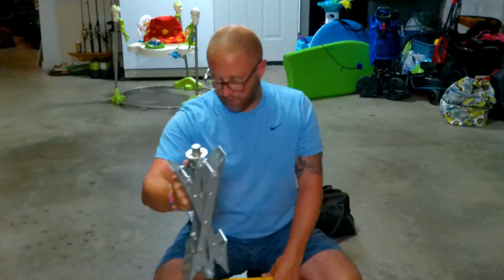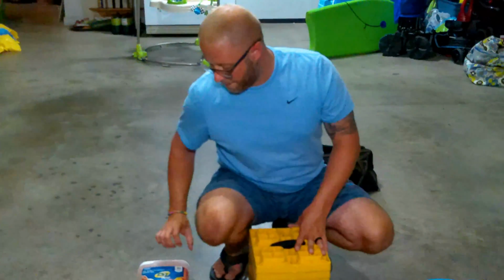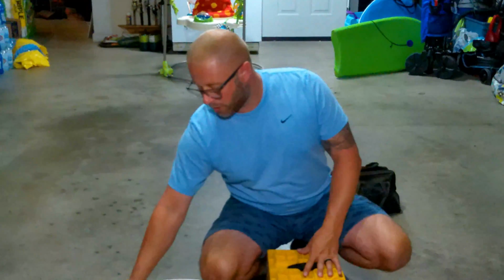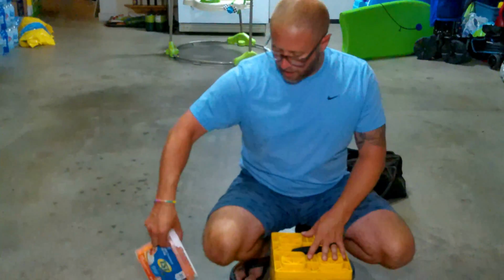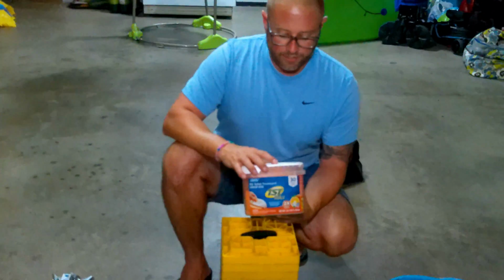I highly, highly recommend them. They stop all the rock and the sway in your travel trailer much better than your old style chocks. So sort of a newer product. They have been around for quite a few years, but they're fantastic and I highly recommend them. The next thing you're going to need is for your RV septic system.